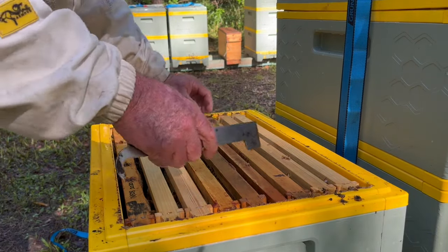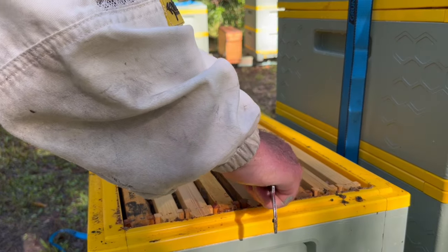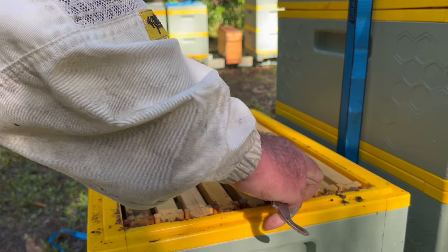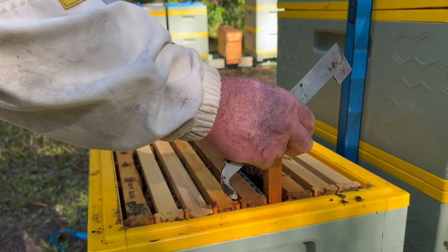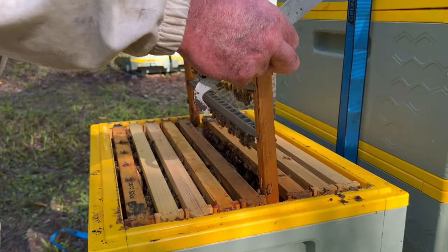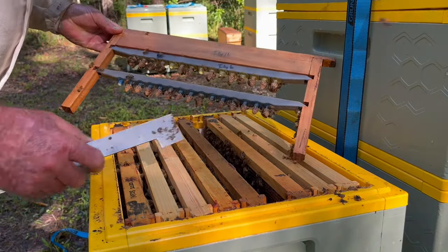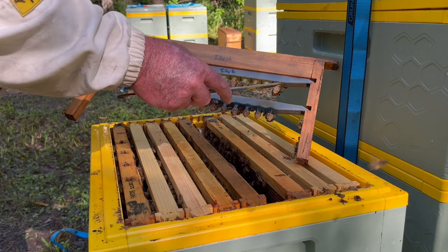Here's that cell bar here. We've had a frame of brood, open brood, a frame of pollen in beside it. So let's pull them out and see how they're going. They don't look too bad. Not bad size.